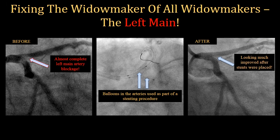And so now I hope you have a better understanding of the Widowmaker lesions, what they are, and potentially how they are treated.